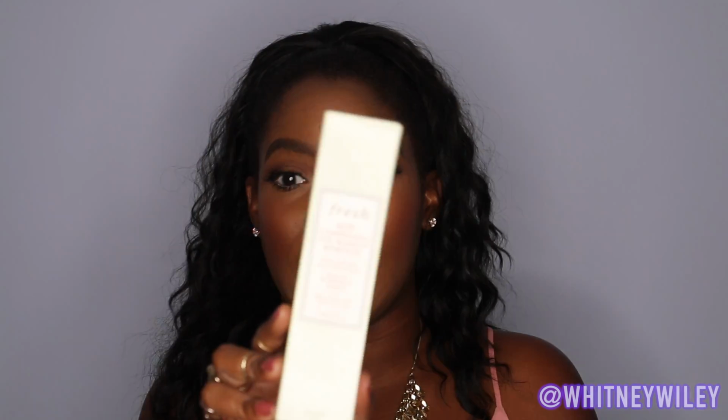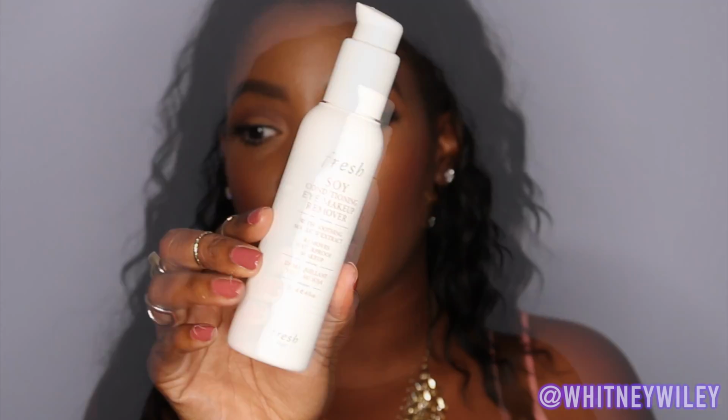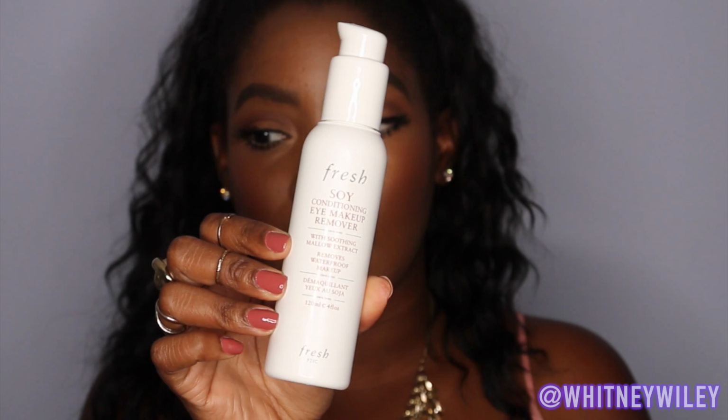So I got a sample from Sephora for the Fresh Soy Conditioning Eye Makeup Remover with Soothing Mallow Extract. And it removes waterproof makeup. I like the company Fresh. I've used a couple things from them. They have cool products. I've used a rose face mask. I love that. And I got a sample from Sephora and I really, really liked this.